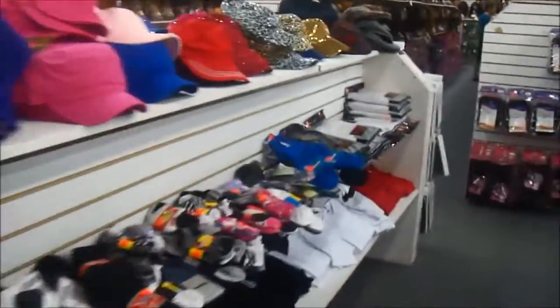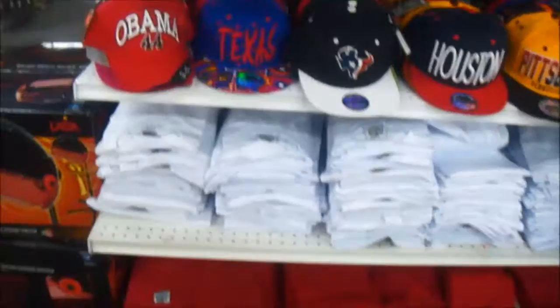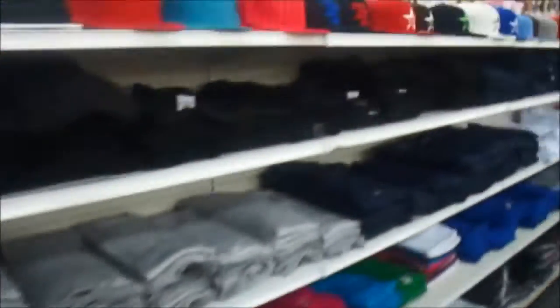Dress shirts and ties, 50% off. Saving the best for last, y'all, those accessories. Houston, Texas, baby. Yeah, my husband loves them some Texas. Snapbacks.